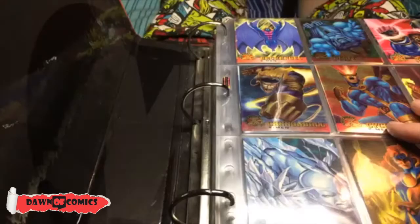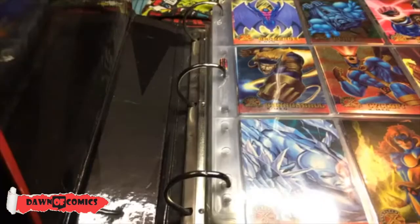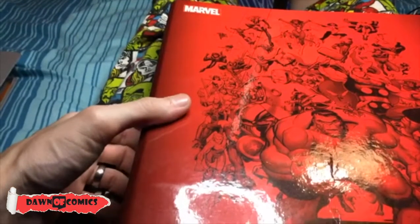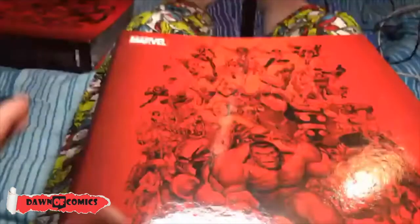It came free with the second issue of Marvel Fact Files, and I think it was like £3. So I got a couple of these binders just because I wanted the binders for my comics. So that's my first Marvel binder. I'm going to grab the second binder now.